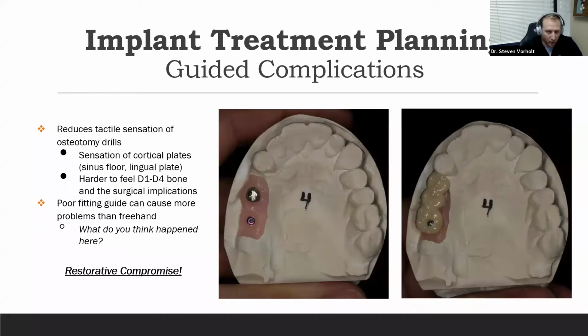And it ended up working out, but boy, this was a lab bill that I had to swallow that I wasn't really prepared for. When I first started the case, it looked like a slam dunk, perfectly parallel, double screw retained cantilevered bridge. So, being very mindful of distal extension guides, this is a mistake I hopefully only make once.